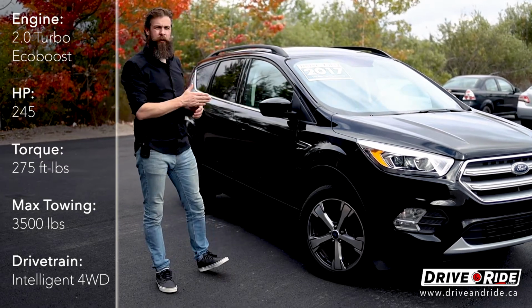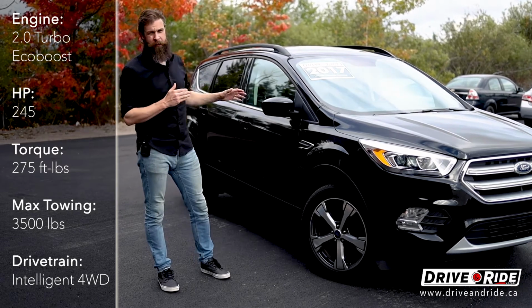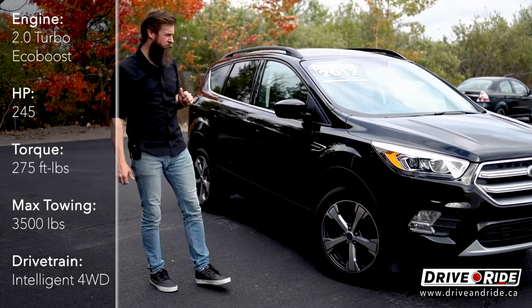So the 2-liter turboed EcoBoost has the highest towing rating out of all the Escapes, and it's good for 3,500 pounds. So just keep that in mind. If you're planning on doing any towing at all, this is likely the model you're going to want to have.